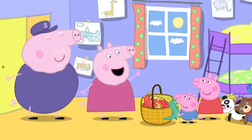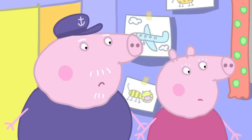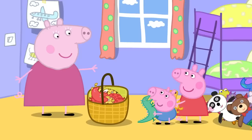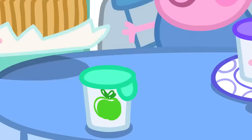What kind of food would you like to make for the picnic, Peppa? Oh, let's make spaghetti. I love spaghetti. Spaghetti is not very good picnic food. How about sandwiches? I love sandwiches too. What is your favourite kind of sandwich? Jam! Peppa, George and Granny Pig are making jam sandwiches. Will we need anything else for the picnic, Peppa?